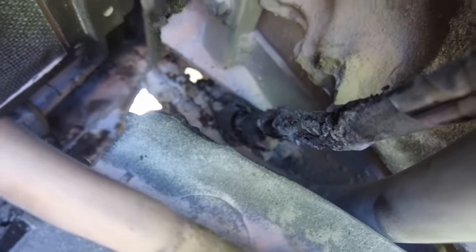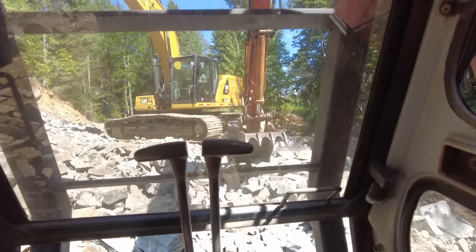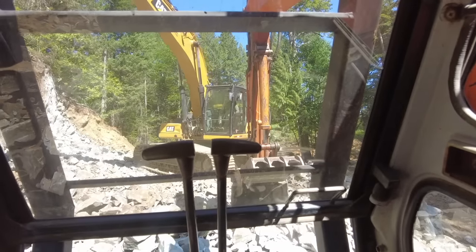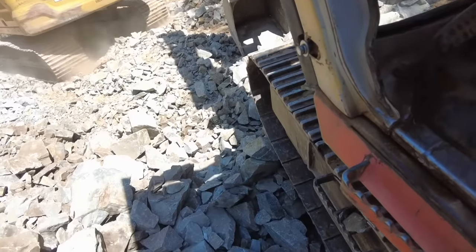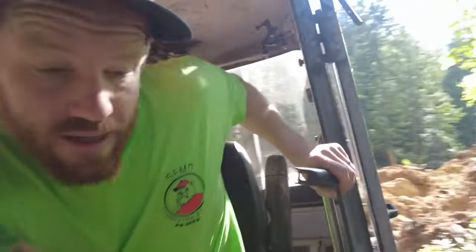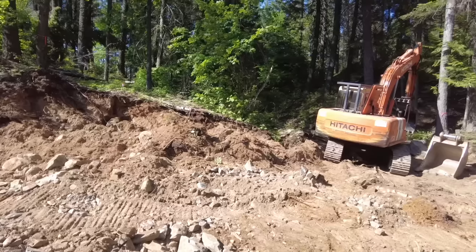As far as I can tell, it's this main power wiring harness that caught on fire. Still not sure why. It's still really hot in there. Shockingly, this excavator still started and it still moves under its own power. So we're gonna try to get it out of the way because right now it is super in the way. I have no idea how this thing started and ran for that long, but we got it out of the road.